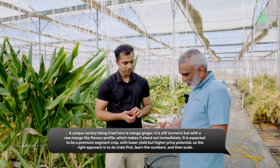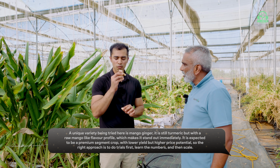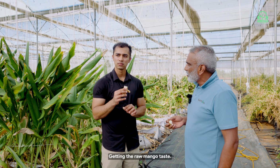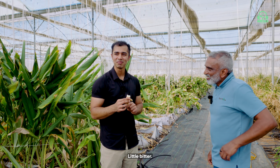You just want to taste it? Why not? This one, I can eat it like this? Yeah. Avoid the skin. Getting the kacha aam ka taste? Kacha aam ka taste. Yeah. I've never had haldi like this in my life. Little kadwa.